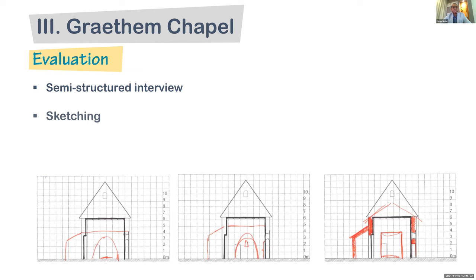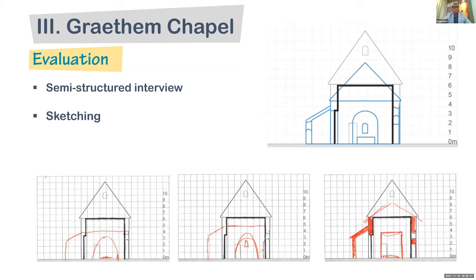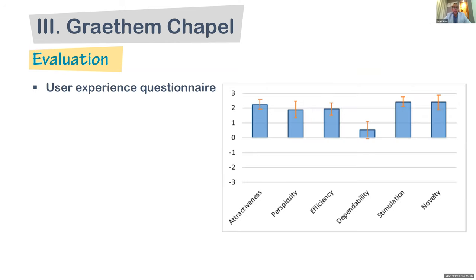Participants were handed a simplified cross-section of the current building phase, and we asked them to sketch a cross-section of the 13th century building phase based on what they remember from the projection and also the physical model. And here we see how their sketches were very close to the actual cross-section. And participants were also asked to fill in a standard user experience questionnaire, and the results demonstrate the general tendencies in how the installation performed.